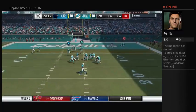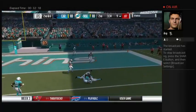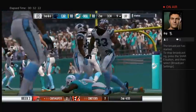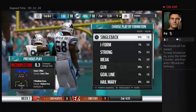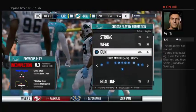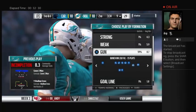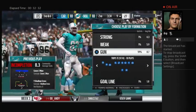To throw on second down is Tannehill. And this one's incomplete. The tight end, Tim Wright, his intended receiver. And it's third down. In today's NFL, these big guys are featured receivers. They move them all over the place to try and find good matchups. And they had one. They were just unable to complete the pass.